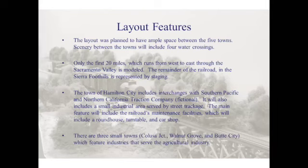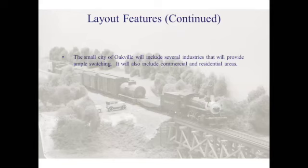And let's see, there's three small towns, Colusa Junction, Walden Grove, and Butte City, which mainly feature industries that serve the agricultural industry. The small city of Oakville, which will be the finale of the railroad, will have several industries, and there's a lot of switching, a lot of industries you can serve. It will also have a typical small city in the 1940s, commercial and residential area, kind of a place I would like to live if I was in that era, I guess.